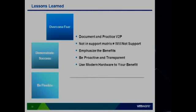So there's a lot of things you can do to help overcome that fear. One is to have a backup plan, whether that's a documented plan to go virtual to physical or some other method to let your customers know that, okay, if for some reason we're wrong and this goes terribly awry, I have a way to get you back the way you were. We do have a documented and tested virtual to physical plan. We've never used it, but it made people feel comfortable knowing that at least I have this option if things don't go right.